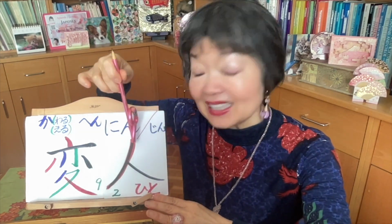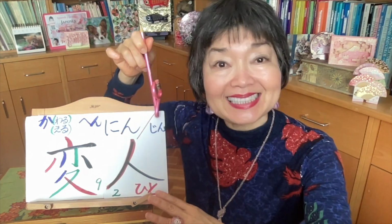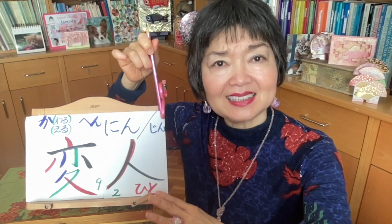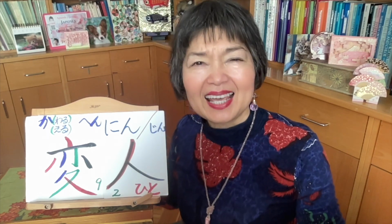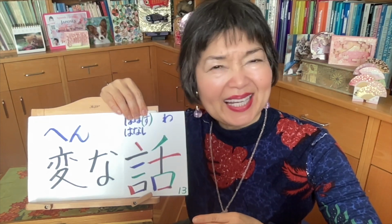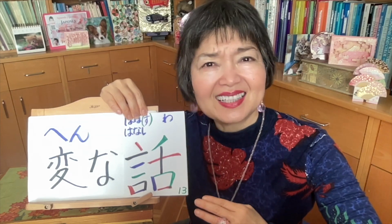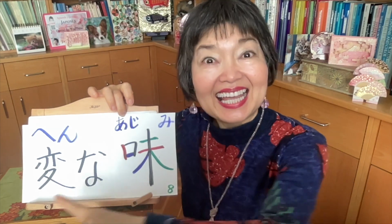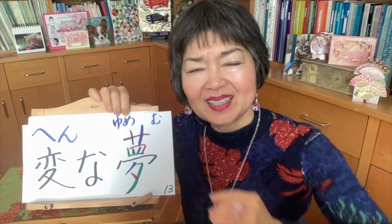Adding this kanji, this is person, hito, but here we pronounce it with jin. Henjin, weird person, eccentric person. Weird story, strange story, 変な話. Strange taste, 変な味. Strange dream, 変な夢.